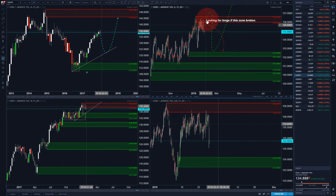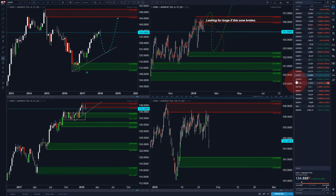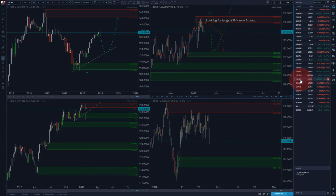If not, I want to see some bullish bearish volume to enter the market for the continuation of this short trade. So I need confirmation now. I don't take any trade at the moment.